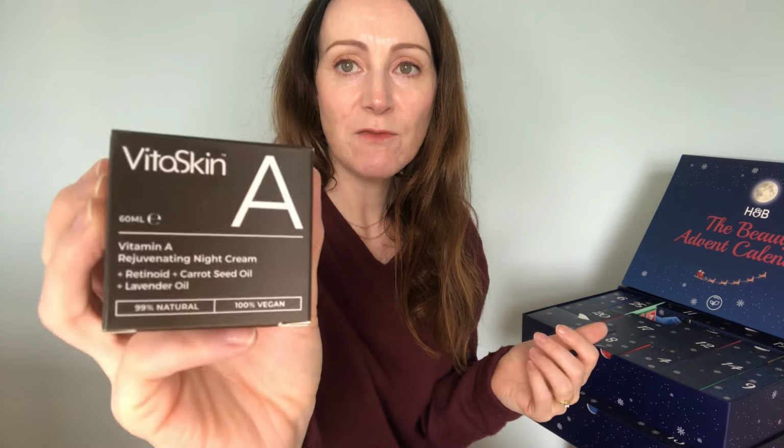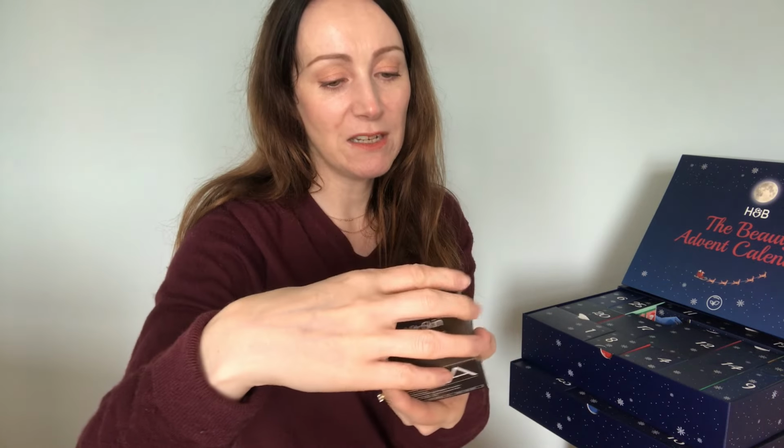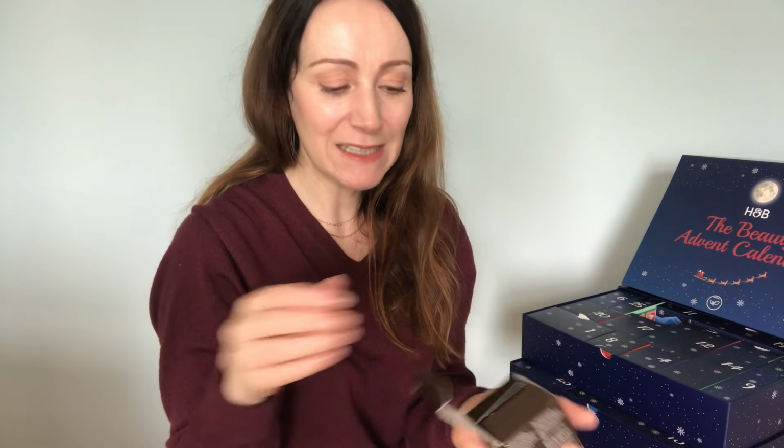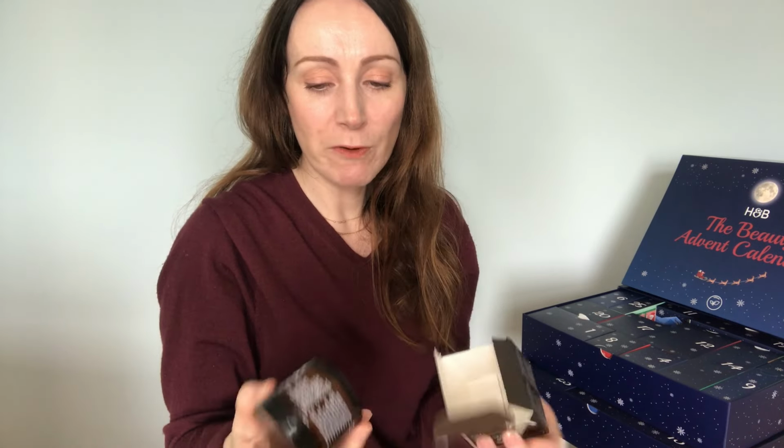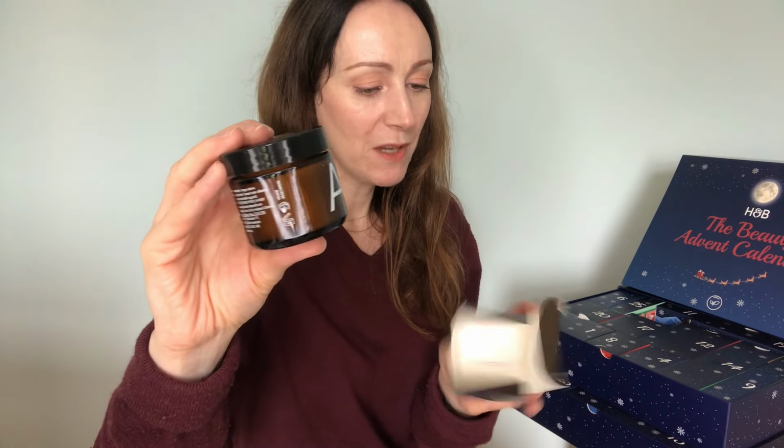It's 100% vegan. It's 99% natural, which is what we like, natural products on the skin as much as possible. The skin just finds it so much easier to break it down. I would say that if you're using more natural products, your skin's not going to be as irritated or sensitive. The skin finds it a lot easier to understand what the ingredients are and break them down as opposed to highly chemicalised ones. So if that's helpful for anybody thinking about making a swap to more natural skincare. This size is 60ml.